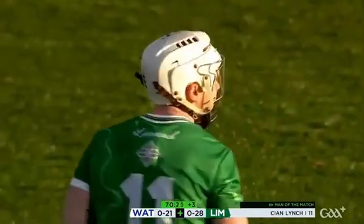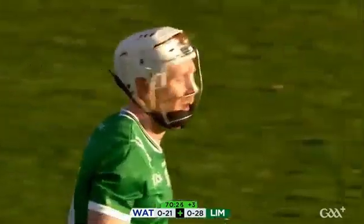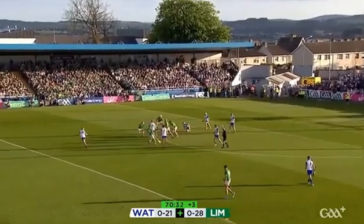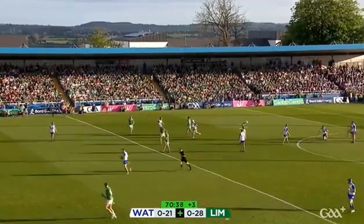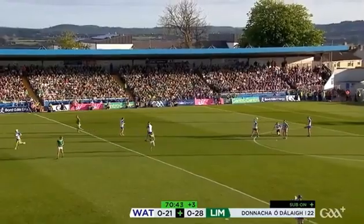When the game was there to be won, Lynch was winning the ball back into the defence. When there was up at the attack, he was up there spraying around passes. First half, second half, Cian Lynch. Well, the man who's won it all and done it all, Cian Lynch, is Tommy's Ayr man of the match. 3 points from play. He has directed operations, he has pulled the strings.